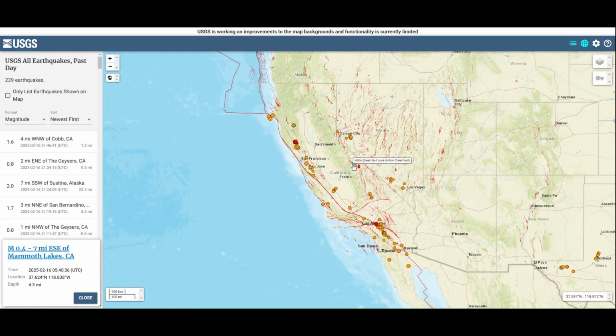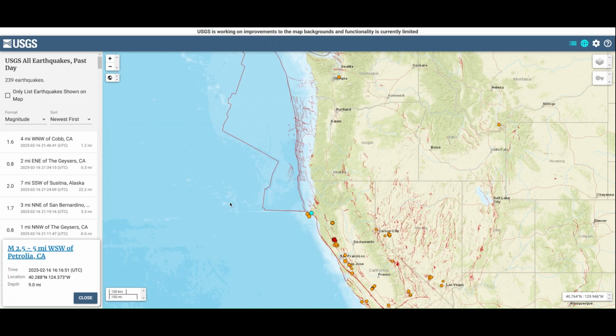Long Valley Caldera, 0.4. Mendocino Fault, we got 2.8, 2.9, and a 2.5 coming into California. Well, the Honeydew Fault over this way, but they're coming in off the San Andreas, Mendocino, Cascadia, coming from that way.